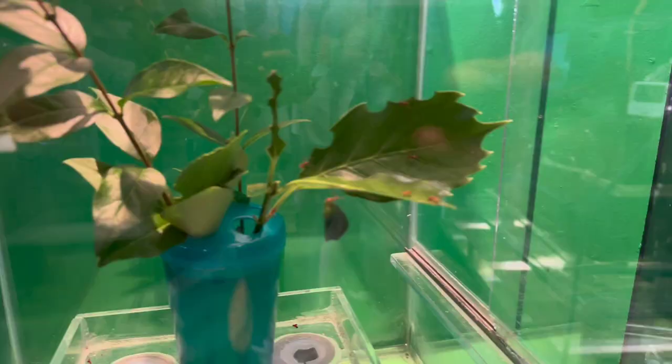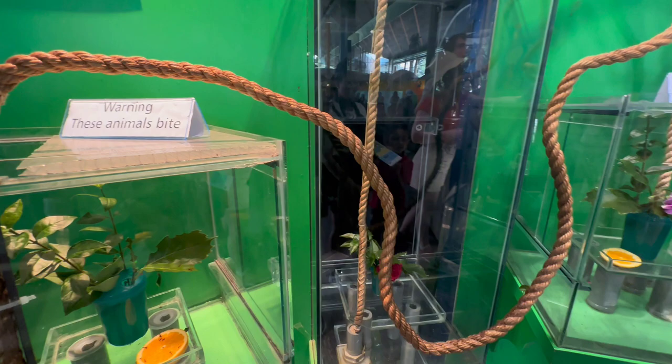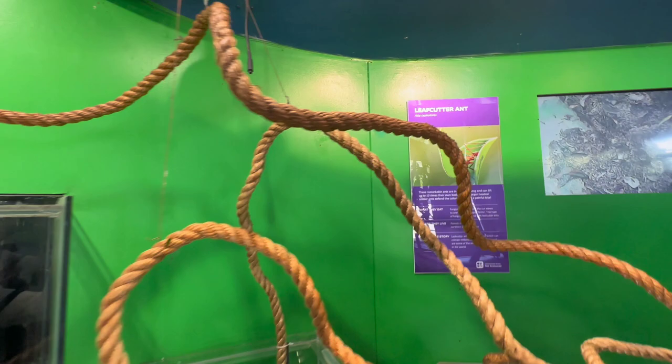Leafcutter ants are amazing little creatures that live in the wild. These ants work together in a big family to do something really cool. They cut leaves and use them to grow their own special garden underground. Just like farmers, they're tiny gardeners.